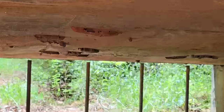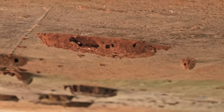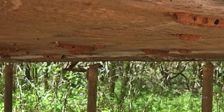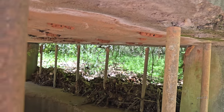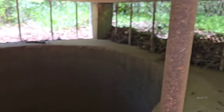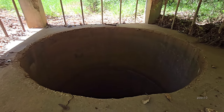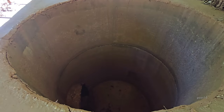Does anyone know what these are on the ceiling? What kind of creature made those? Very interesting nests all over on the ceiling underneath this. Pretty cool. This is a cool drain. I love that. Look at this giant hole.